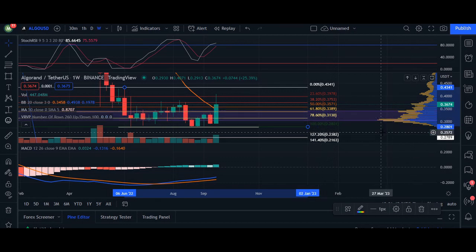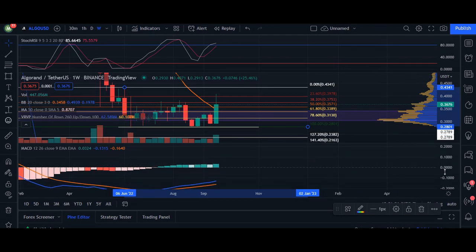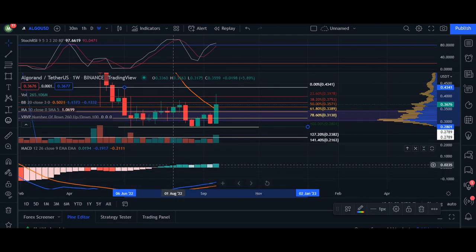Now, as we can take a look at the momentum of our MACD indicator at the very bottom here, we can see that we have been in the green. Essentially in the green here is good. However, the bars itself remained very minimal.